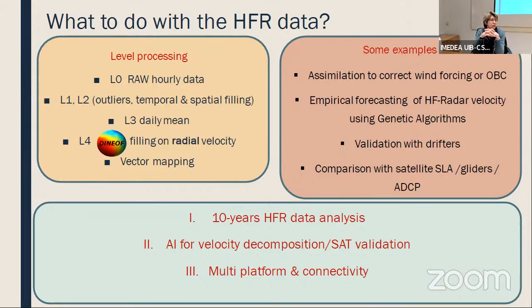So the first thing is that you need to do some level processing. I have listed here the different data that you can have. You have what we call L0, the raw hourly high resolution data. Then you start to analyze and do some statistics and filtering to get data more complete in time and space. You remove outliers, you apply filling methods, then you can do daily means to have less noisy data, and then you can go to more complex filling methodologies like DINEOF, and you can use either the radial velocity or the vector data.